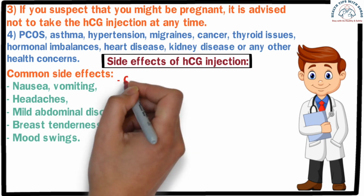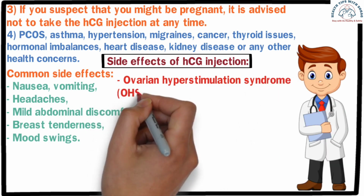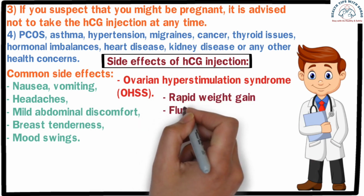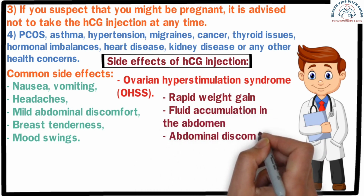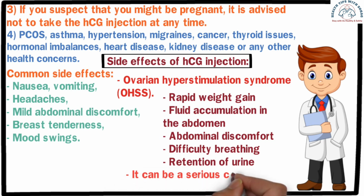However, after taking an hCG injection, there is a potential complication known as ovarian hyperstimulation syndrome or OHSS. Recognizing the symptoms of OHSS is important. Ovarian hyperstimulation syndrome symptoms include rapid weight gain, fluid accumulation in the abdomen, abdominal discomfort, difficulty in breathing, retention of urine. If you experience any of these symptoms, it is crucial to seek prompt medical attention. Ovarian hyperstimulation syndrome can be a serious condition and delayed treatment may lead to life-threatening complications.